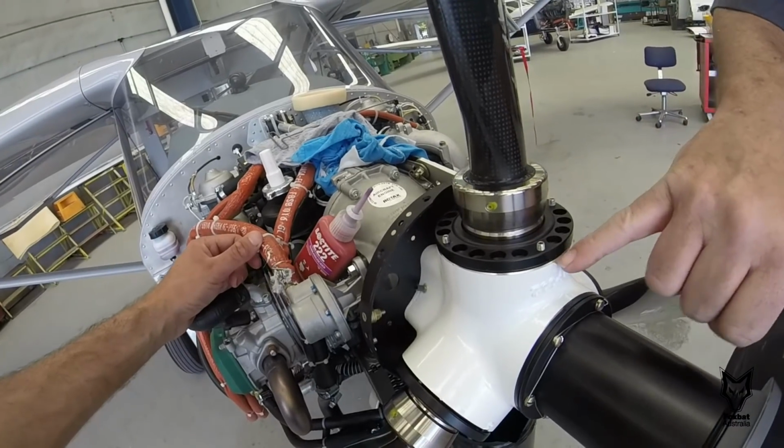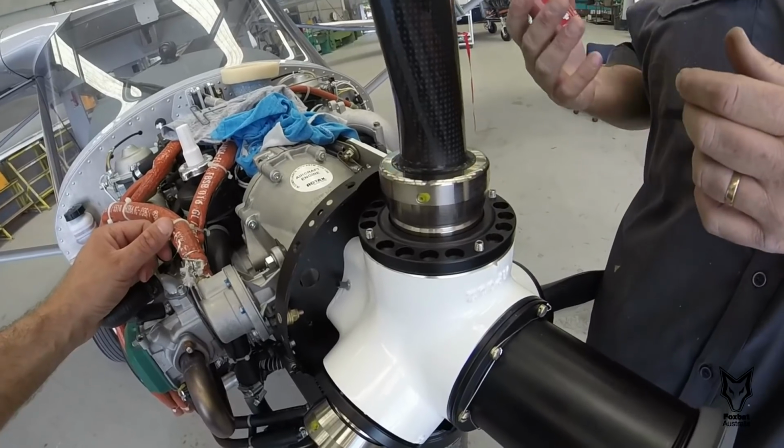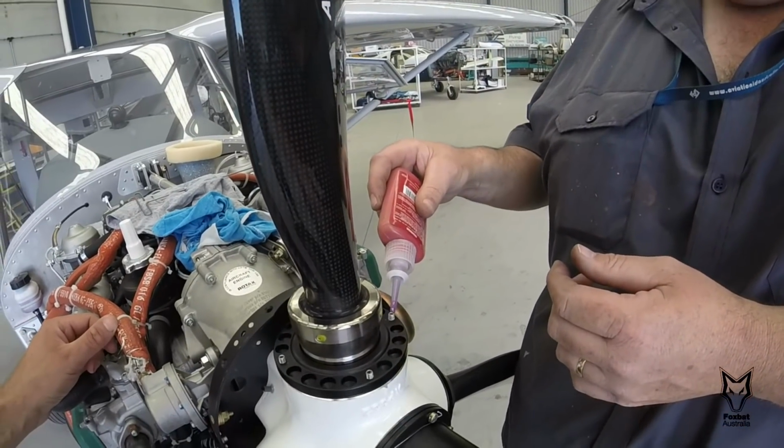To go down and lock onto the dial in, really, yeah, for the first pressure on it. Put a bit of 52, just a lightweight head locker.